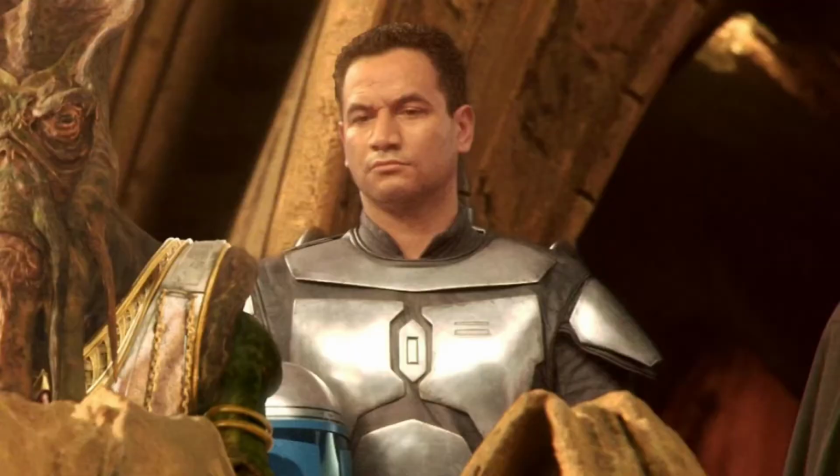And then the actor that was asked to play Jango Fett was Temuera Morrison, right? So this was back in 1999. And the actor who played little Boba Fett was Daniel Logan.